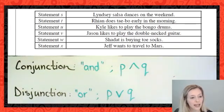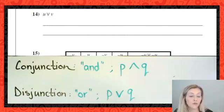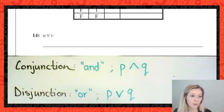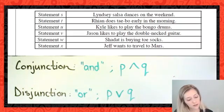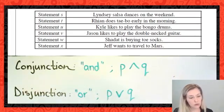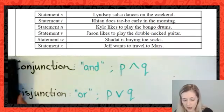And what if I wanted to look at disjunction? I'm going to skip number 13 for just a second. For example, number 14, we look at disjunction, U or V. So jumping up to my statements at the top, U says, Kyle likes to play the bongo drums, or Jason likes to play the double-necked guitar. Pretty simple, right? Pretty simple to write down how the statements relate to one another. Maybe not as simple to see them in a truth table, but that's where practice comes in handy.